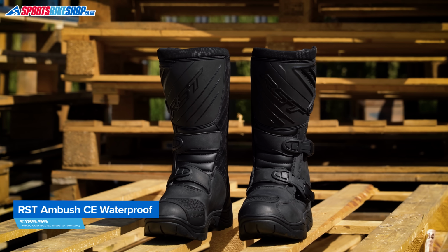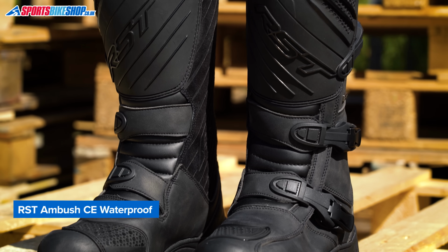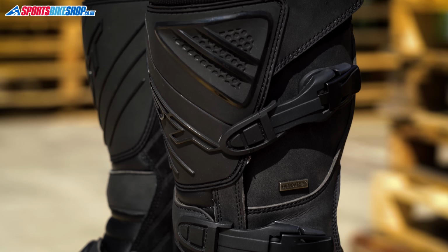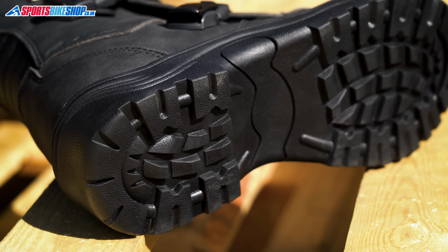In the sub £200 category, the RST Ambush boots are the best regarded by owners. They have a good quality Sympatex waterproof membrane and are best suited to road touring. As we record this, they're listed at $189.99.